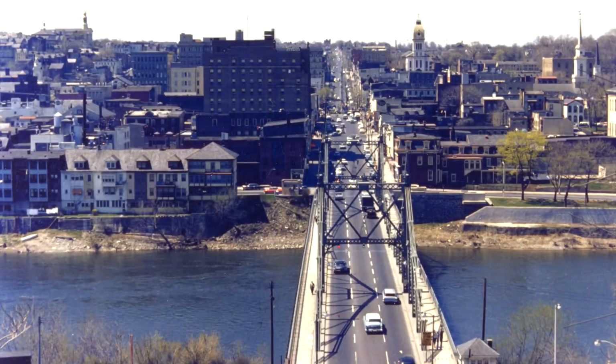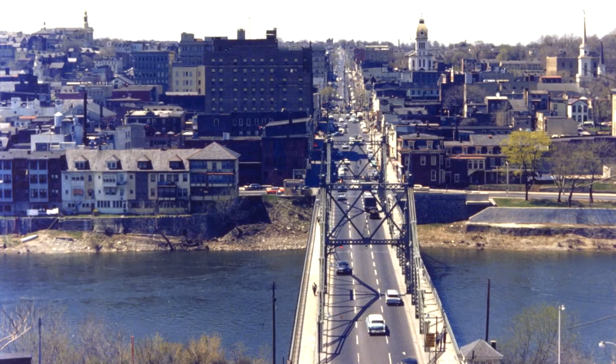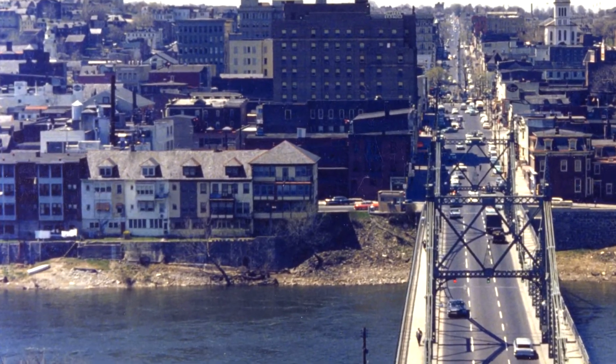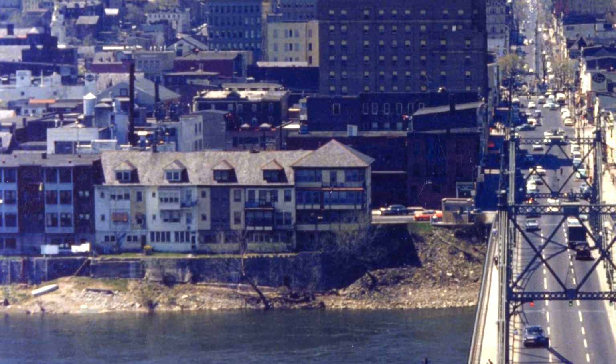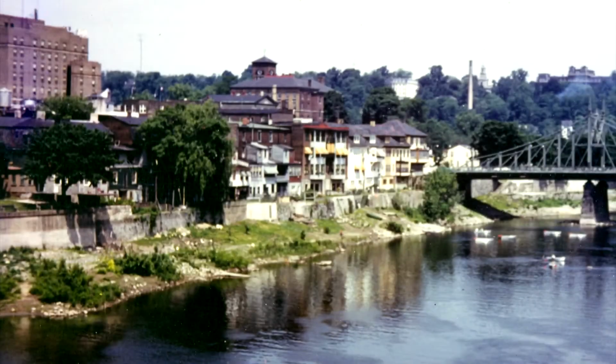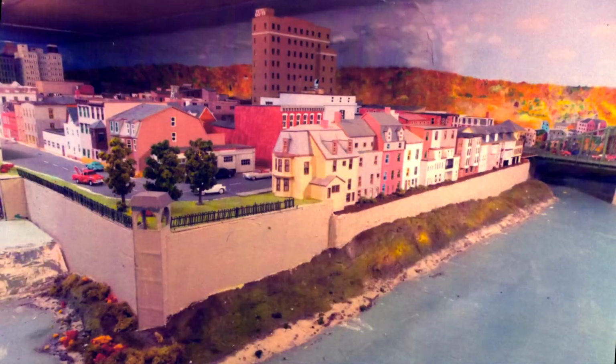Looking over the Northampton Street Bridge to Easton in April 1962, the houses on Front Street still have another 10 years left till they will be demolished about 1971. A view from the Lehigh and Hudson Bridge looking north, showing Easton's Front Street houses. A model of this location on the train layout.